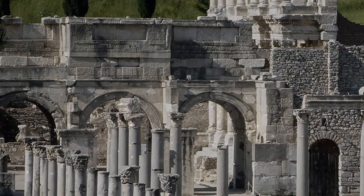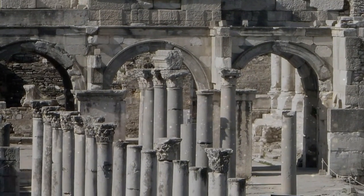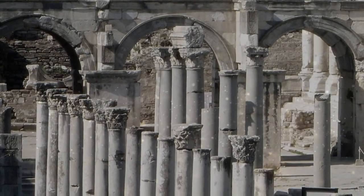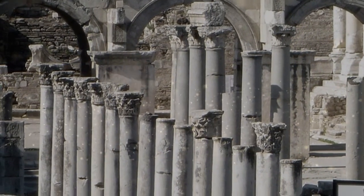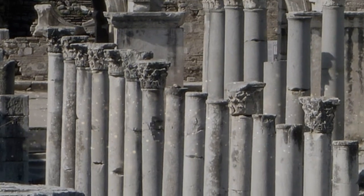Celsus is buried in a crypt beneath the library in a decorated marble sarcophagus. Located in what is now part of Turkey, the impressive library facade is decorated with relief carvings and statuary with 2 levels of arches and columns.